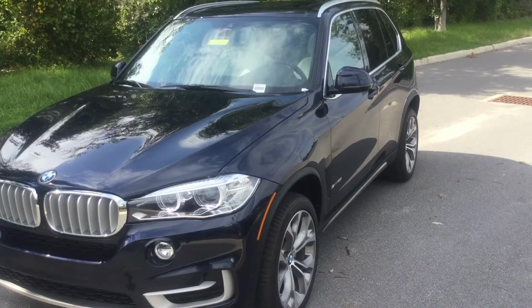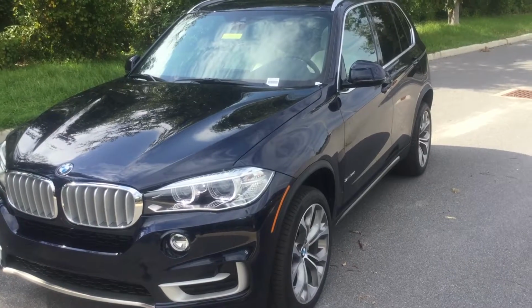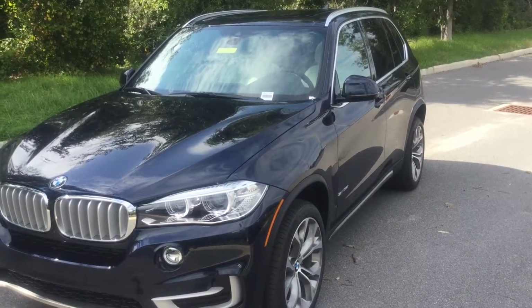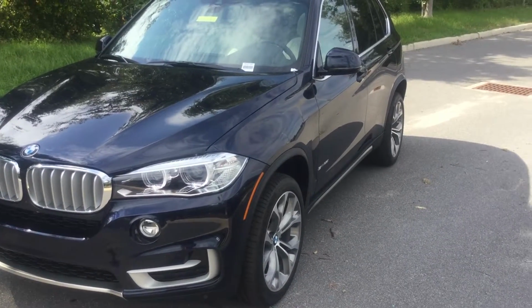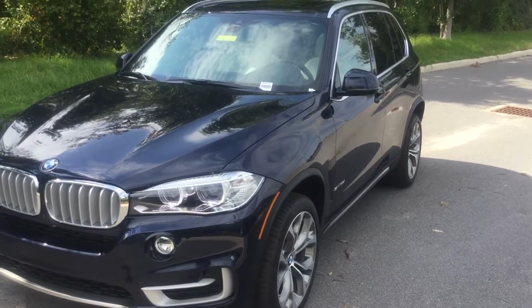The storage space in the back, which I'll show you in a little bit, is 35 cubic feet with the seats up. And then if you were to fold the seats down, it'll be up to 76 cubic feet.